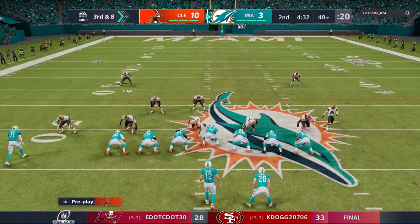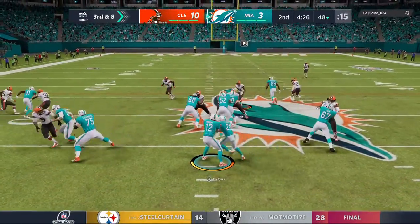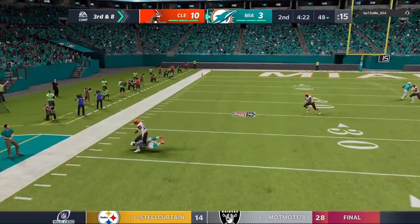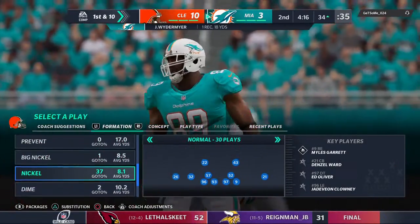And it looks like we've got a dime set here defensively. 6 DBs in the game. Now a play fake. Rodgers. And a diving grab. I think he got that, yes. His first catch of this wild card game, and it's good for a 1st down.